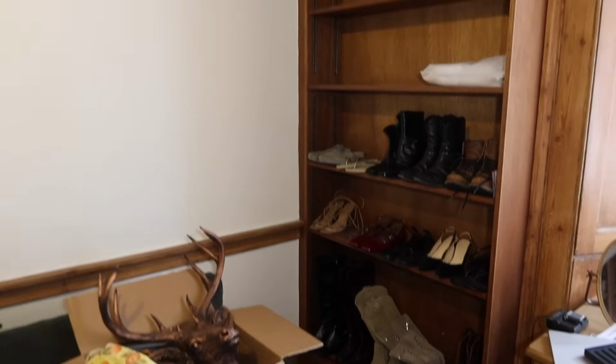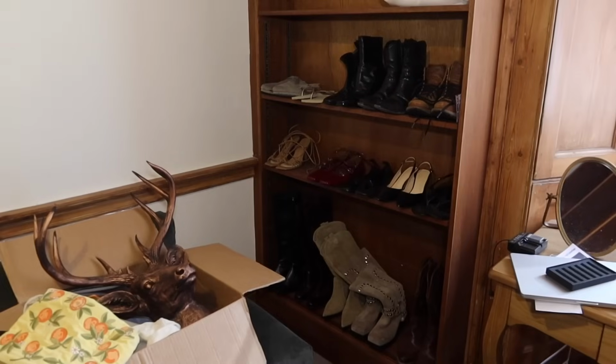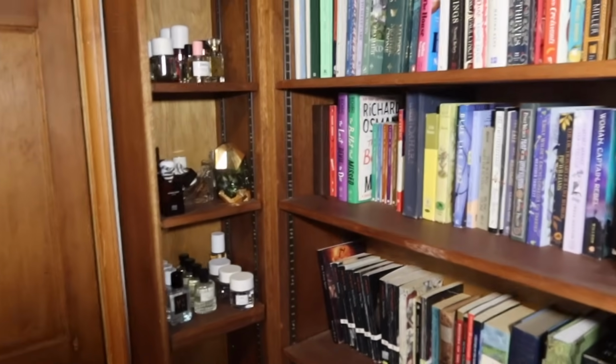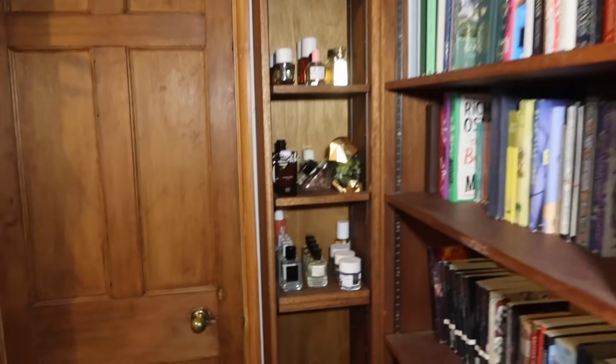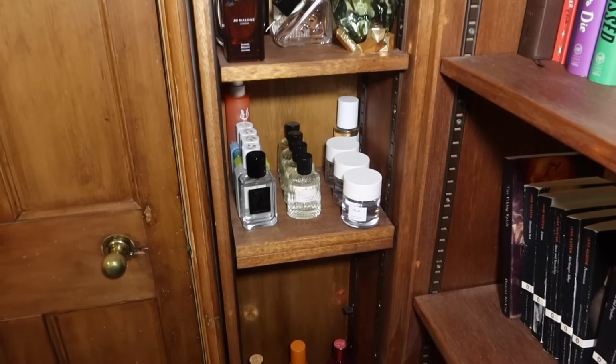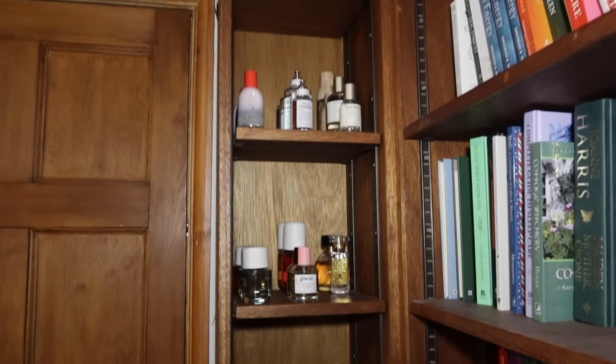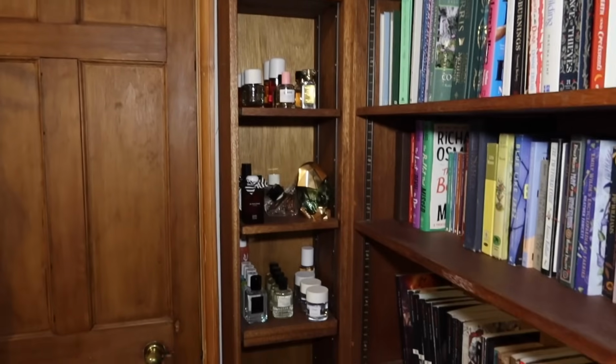Most of these shelves are gonna turn into perfume collection, and I just think I'll be able to see my perfumes better here. One of my complaints about this section as well is that the shelves are quite narrow, and so I've lined my perfumes up, and I know what I have, so it's not that hard to find things, but I just want to be able to see them a bit better.